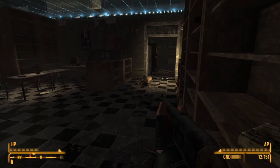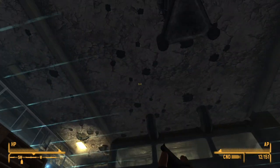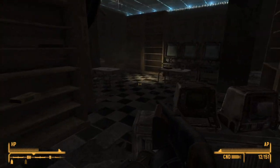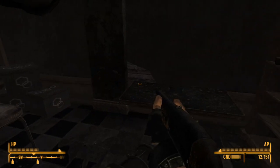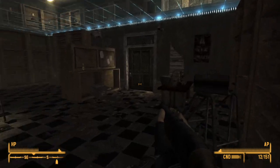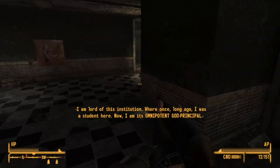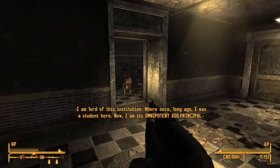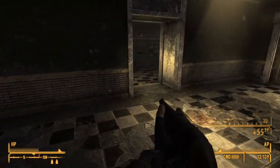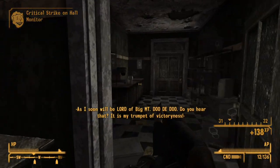They're above me, aren't they? Oh, the turret's right there. Oh, it's up there now. I am lord of this institution, where once, long ago, I was a student. I'm gonna run out of ammo for this riot shotgun. And it's so worth it.